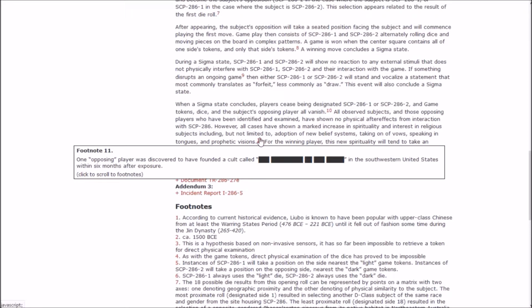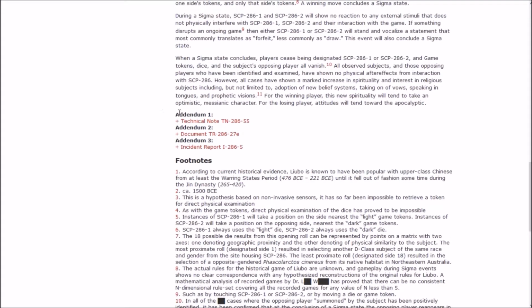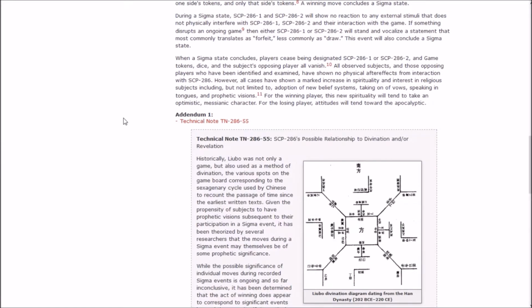One opposing player was discovered to have founded a cult in the southwestern United States within 6 months after exposure. For the winning player, this new spirituality will tend to take on an optimistic messianic character. For the losing player, attitudes will tend towards the apocalyptic. Addendum, technical note.